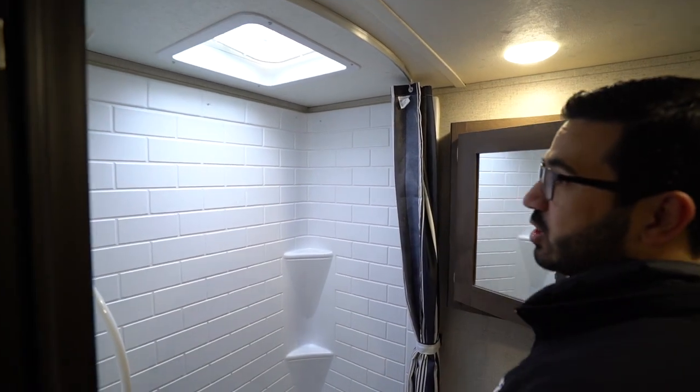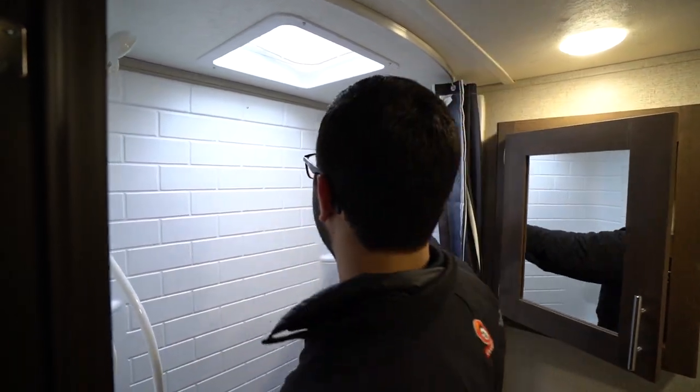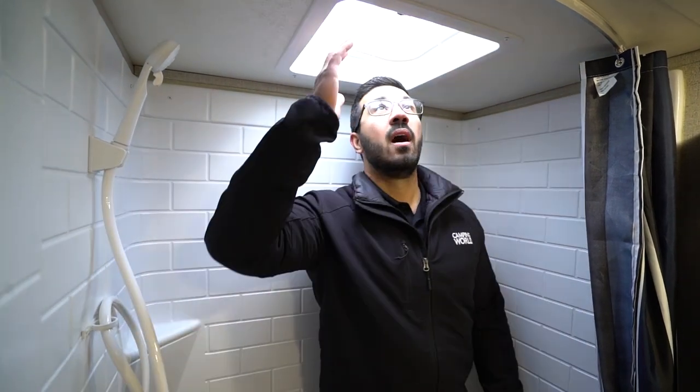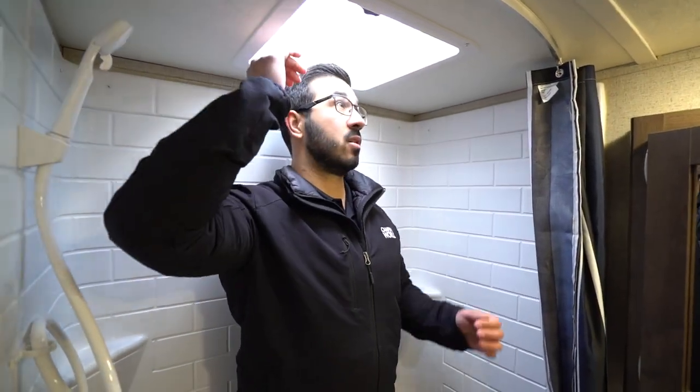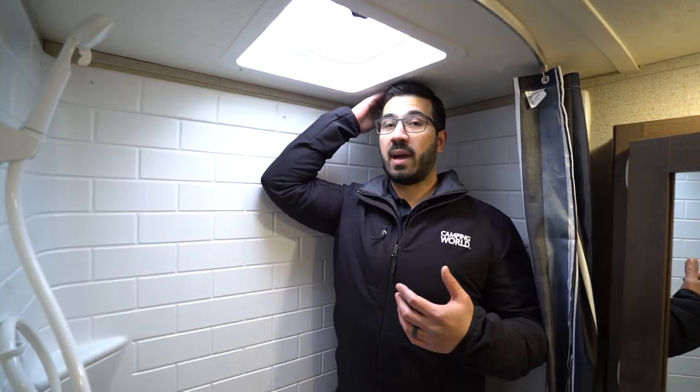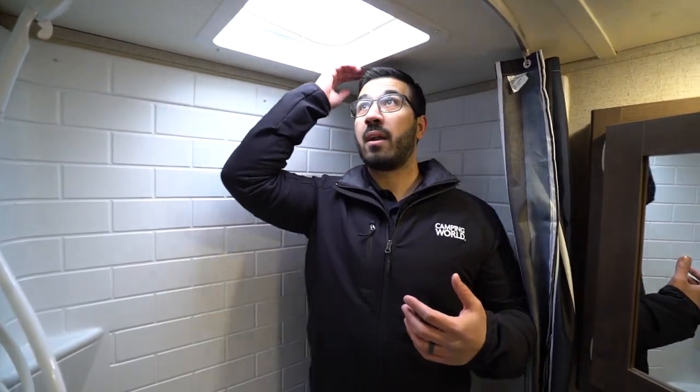And if we take a look at the shower, you'll see you have a faux brick surround in here, the hand wand, a couple of shelves. Up top is your vent fan. So this is not a skylight. I'm 6 foot tall. As you can see, my head does touch here. If I'm not under that vent fan, you get maybe an inch.